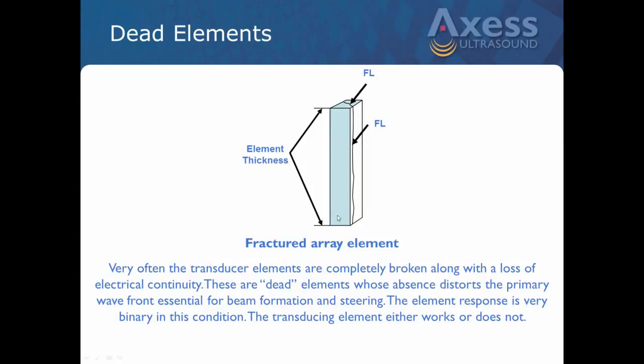Again, in this case, I'm going to be speaking specifically about PZT arrays with the individual elements. When you have a true dead element, it's one that is completely broken or cracked. This is a representation of an individual element, and you can see this one has a crack through it. Keep in mind there's going to be a wire connected here, hypothetically, all the way through the system to fire and receive signals from this element.